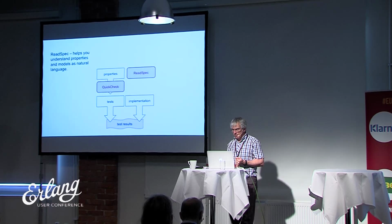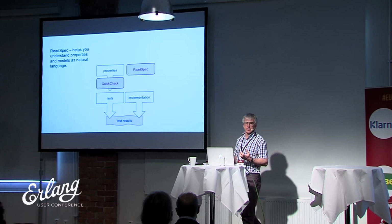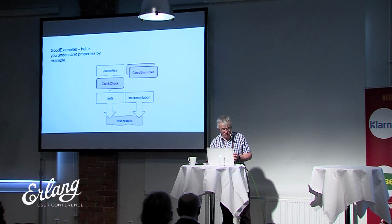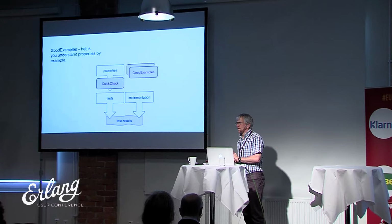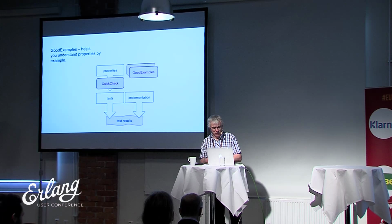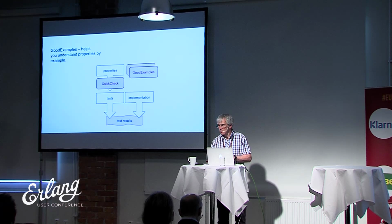The other way, I mean, properties are very abstract, they're perhaps mathematical. The other way you can help people is by representing a property as examples. Examples are wonderful ways of actually illustrating what's going on. So we have a tool called Good Examples, which helps you understand a property by generating some representative examples of it. So, in a sense, it illustrates nicely the property. This is, again, another way in which one might help a naive user of QuickCheck or somebody new to Erlang to understand what's going on. Okay. Feel free to stop and comment or ask questions as you wish.